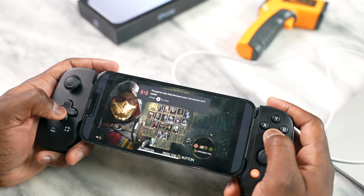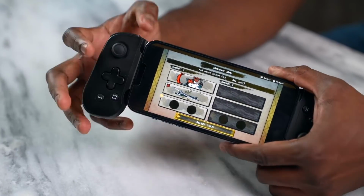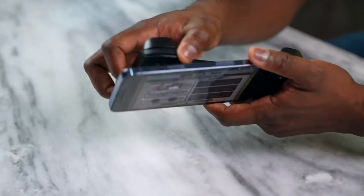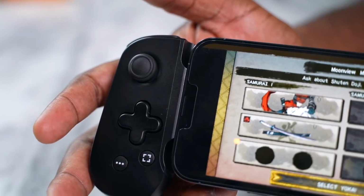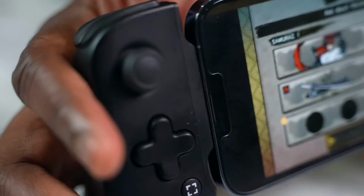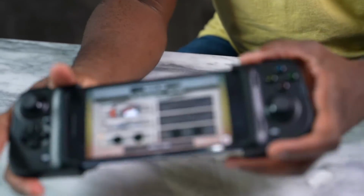The one thing I will bring up to people is I have the Backbone controller, which I tend to use a lot with the 12 Pro Max. It will fit, but it doesn't fit all the way on one side. So basically your iPhone can slip out quite easily and you can actually bend the lightning port in there. It works perfectly and works well, although I prefer the Backbone controller.